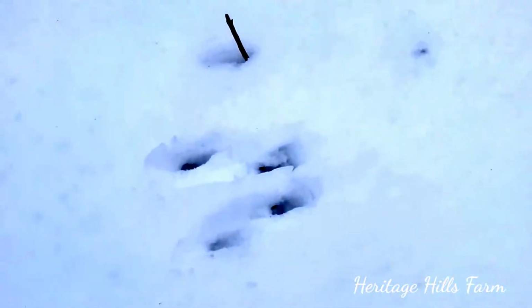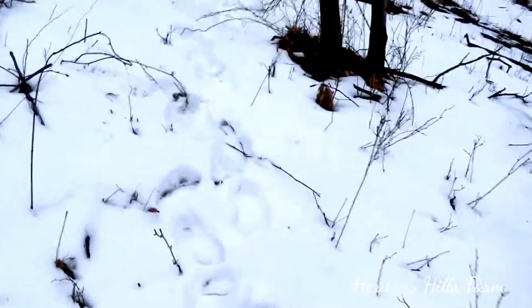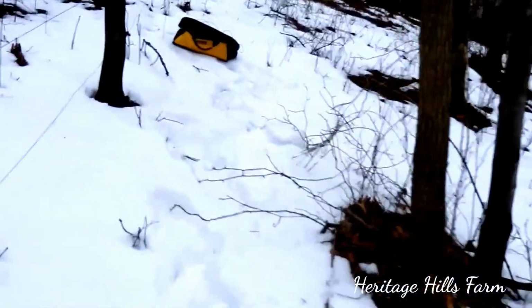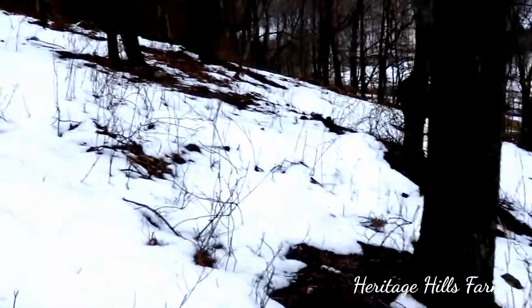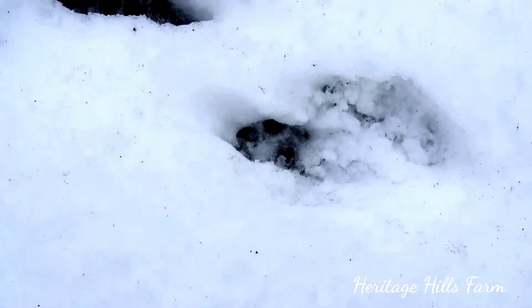I just seen here, take you back here, right here, I don't know if you can see that or not, but that is a rabbit track. So we got rabbits right here, and then right over here looks like fox. So I'm assuming that's what Ruger has been barking at at night.